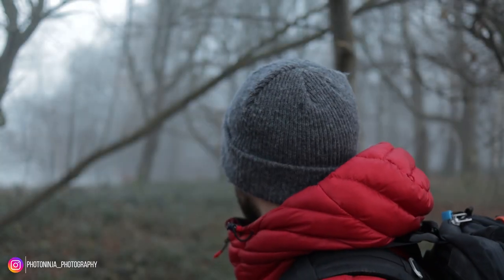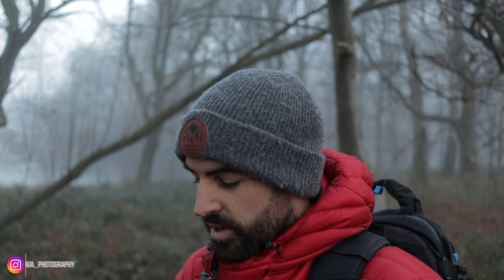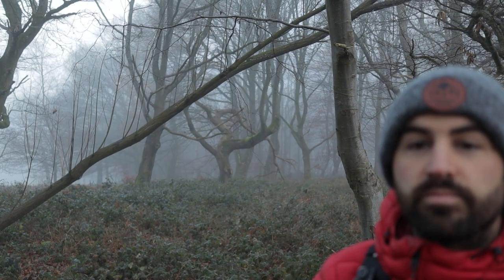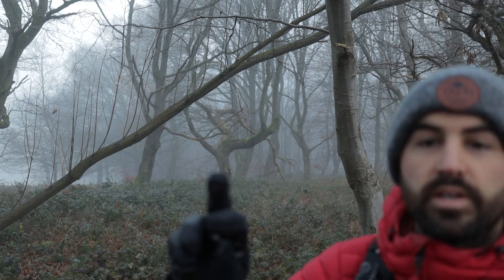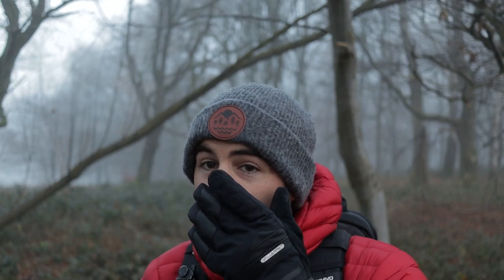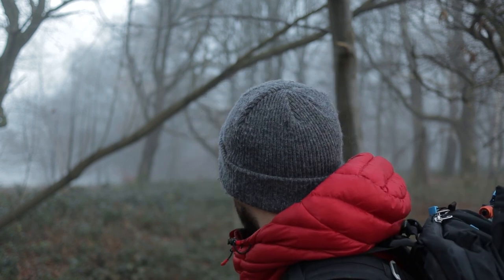Wow, what is up, YouTubers? I'm in one of my local woods. And as you can see behind me, if I just step out of frame, there are some fantastic looking trees here. Trying to photograph them is quite hard with the brambles in this section of woods.